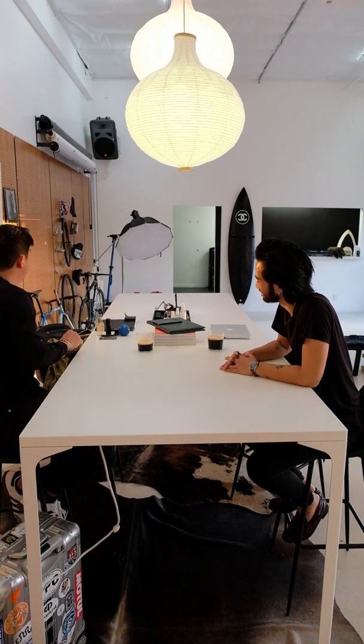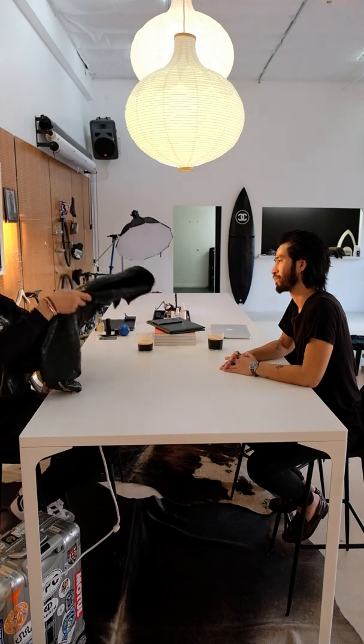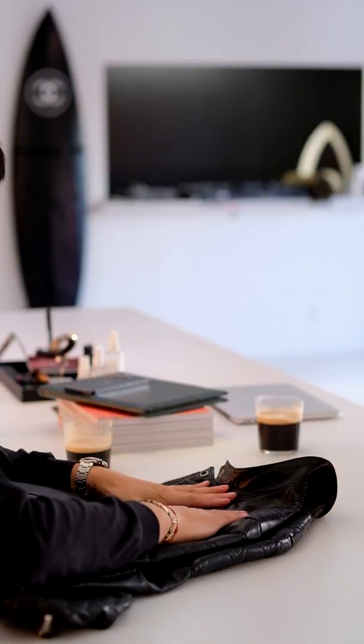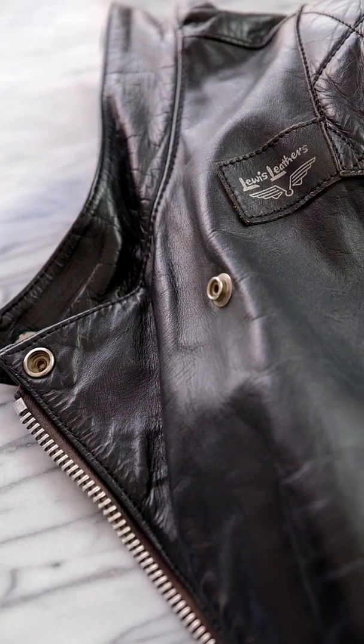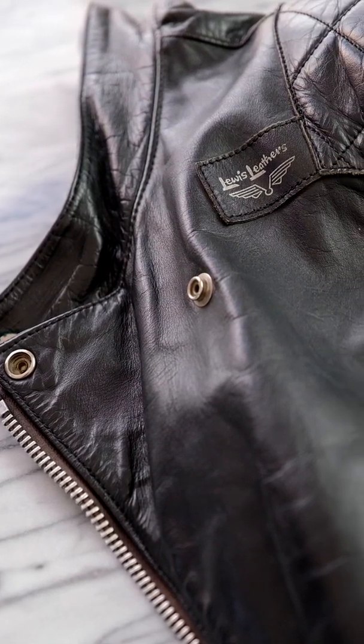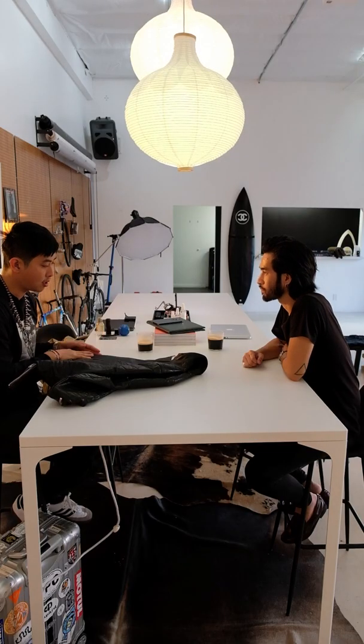But this is something I found in Japan, probably I think in 2014, maybe earlier. This is made by Lewis Leathers, and if you know anything about leather jackets, Lewis Leathers was the first company in the world, older than Schott, that put a zipper on a leather good.